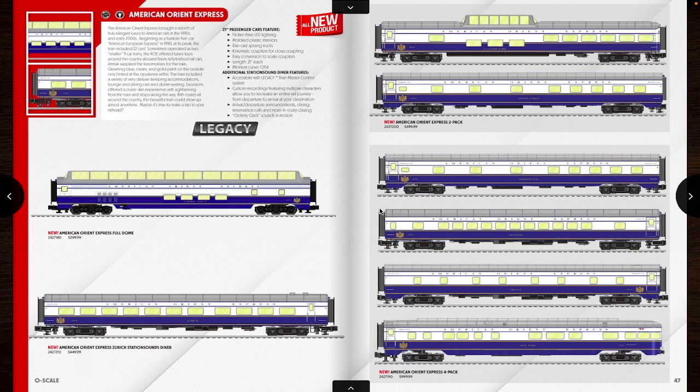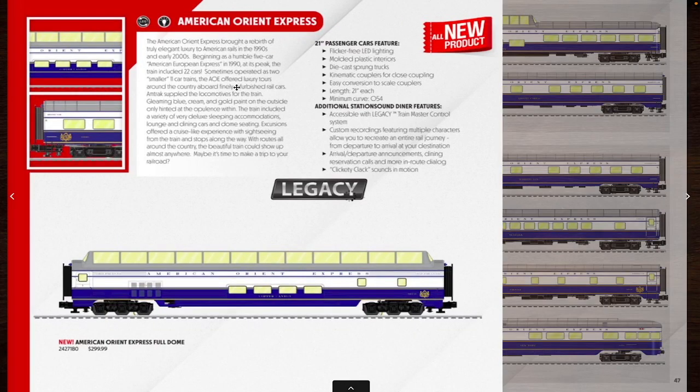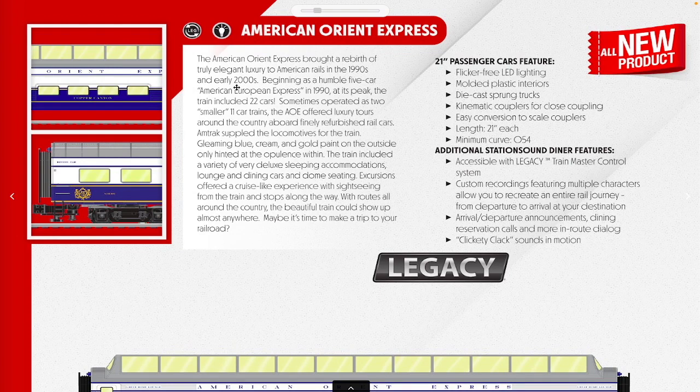Alrighty, something a little different that we haven't seen in ages. The last time I remember seeing this set being produced was by MTH, and it is the American Orient Express. For those of you who do not know what the American Orient Express is, back in the 1990s, it brought a rebirth of truly elegant luxury to American rails in the 1990s and early 2000s, beginning as a humble 5-car American European Express. In 1990, at its peak, the train included 22 cars, sometimes operated as 2 smaller 11-car trains. The AOE offered luxury tours around the country aboard finely refurbished rail cars. Amtrak supplied the locomotives for the train.